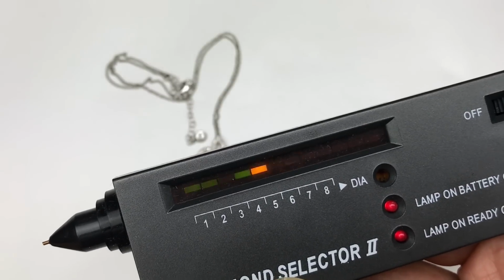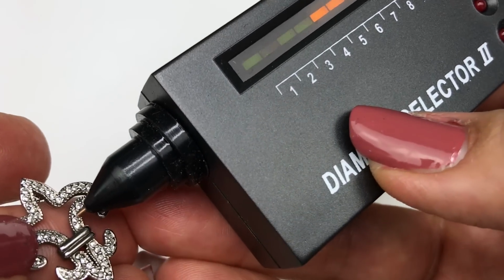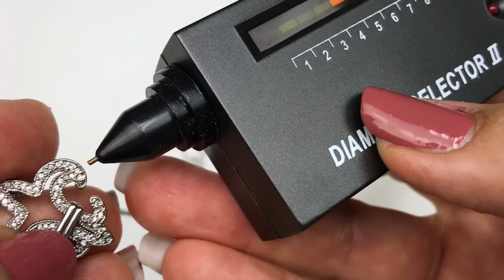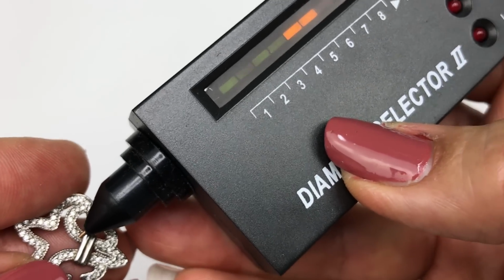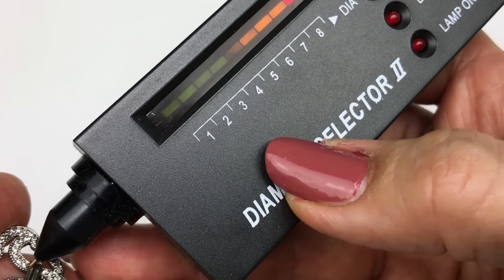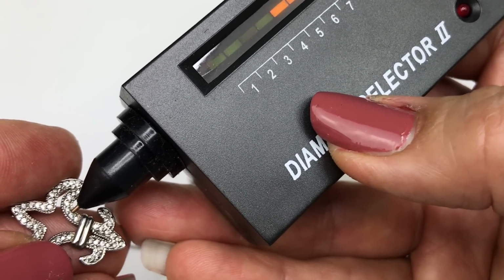Let's give those stones a test. So I am going to get the end of the little needle at the end of this diamond selector and try to touch the stone. If I touch the metal, it'll make a funny other beep. Let's see if I can show you. See, that means I'm touching metal. I have to get that little needle on the stone.